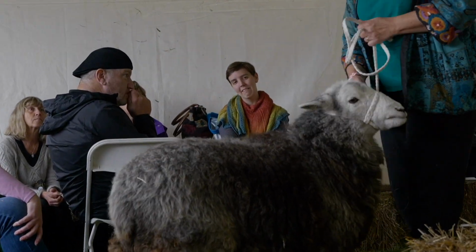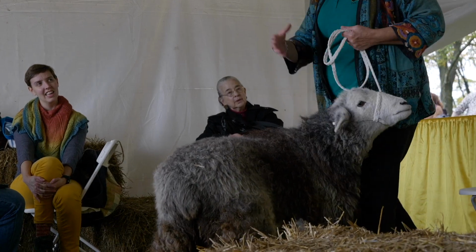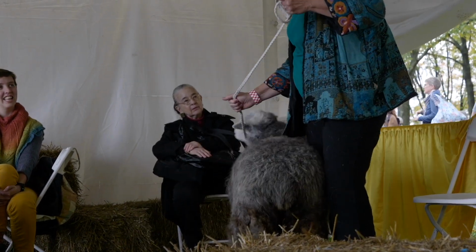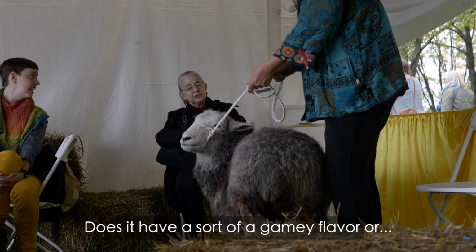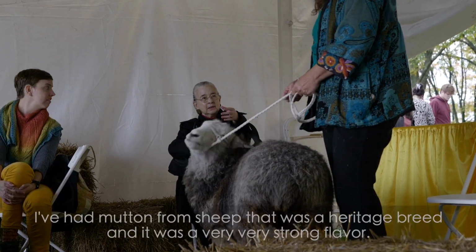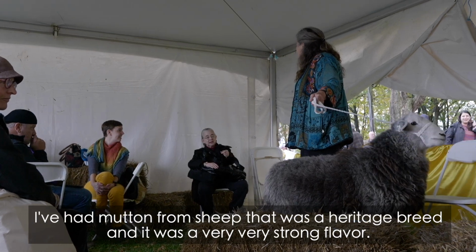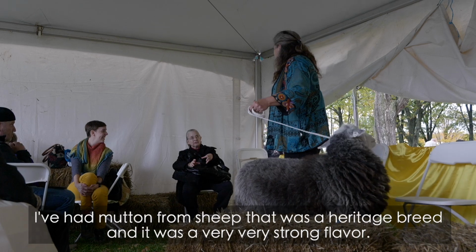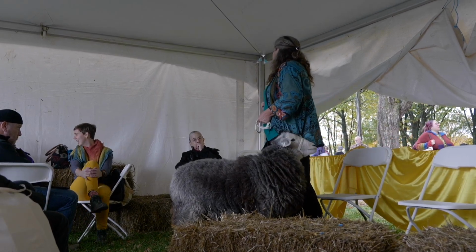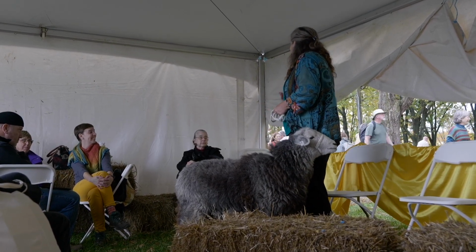And contrary to what people hear or tell about mutton, we prefer it to beef. It has to hang, because it's an older meat. There's a chemical reaction that happens in the meat. So as long as it's hung, it melts in your mouth like butter. It's delicious and it's very nutritious. Does it have less of that gamey flavor? It does not. Because I've had mutton from a heritage breed sheep, and it's a very, very strong flavor. It can depend on the breed. It can depend on how it was handled, how it was butchered, and how long it was hung. If you stress them out, they have an adrenaline burst that can cause off flavors in the meat.